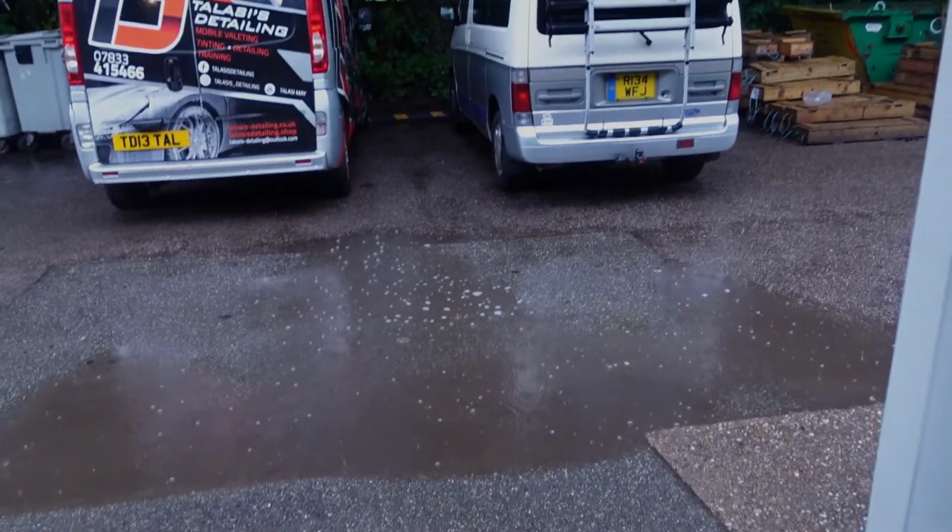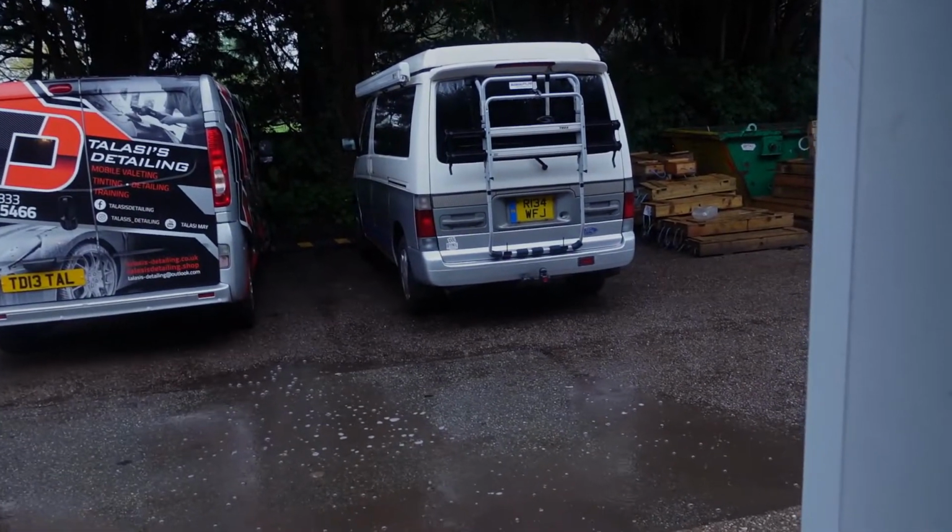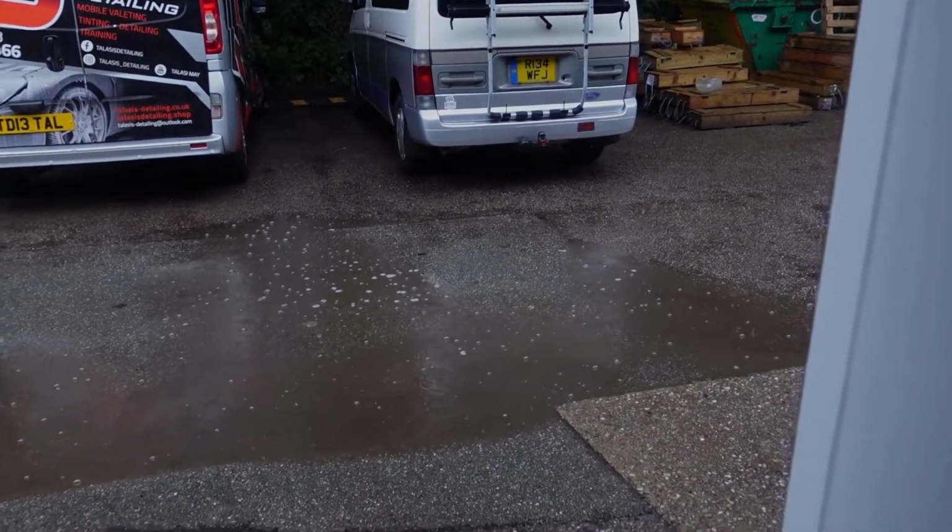I don't know if you can hear that, but it's absolutely hammering it down. I'll quickly show you now. I've done the Golf, which you probably would have seen the before and after on, or I'll show it now. This is the weather at the minute. This is the van that I've been starting today. I've done the interior, but the exterior I haven't actually started yet because of the rain.